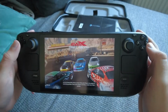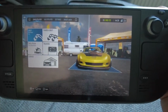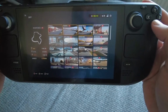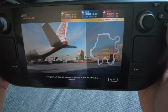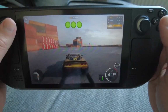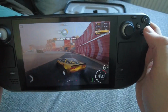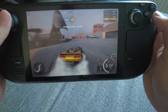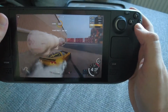I'm gonna try, oh good Lord, I have to see if I can sit a little bit like this. At least you can see the screen. We're gonna go drift real quick. We're gonna do Navarro Base in reverse. Let's see how fast it loads. Boom, that's how fast it is. So here we go. Let's see if I can. Oh shit. Really need to concentrate. It's difficult. Oh shit.